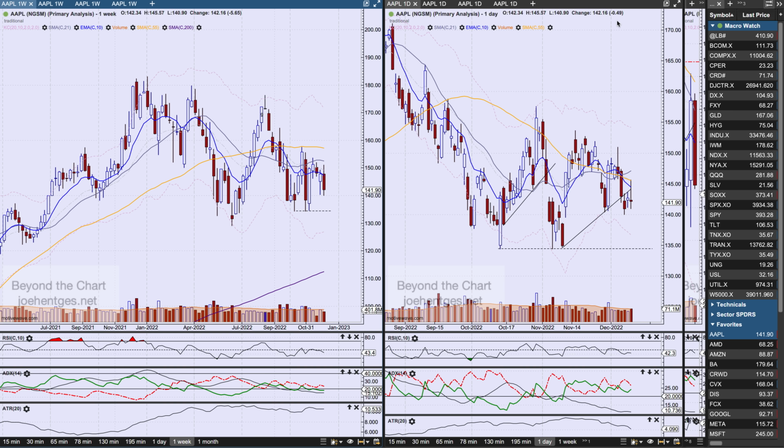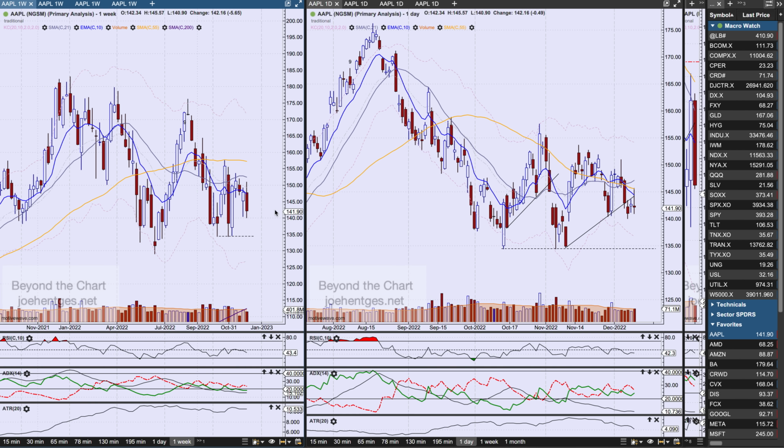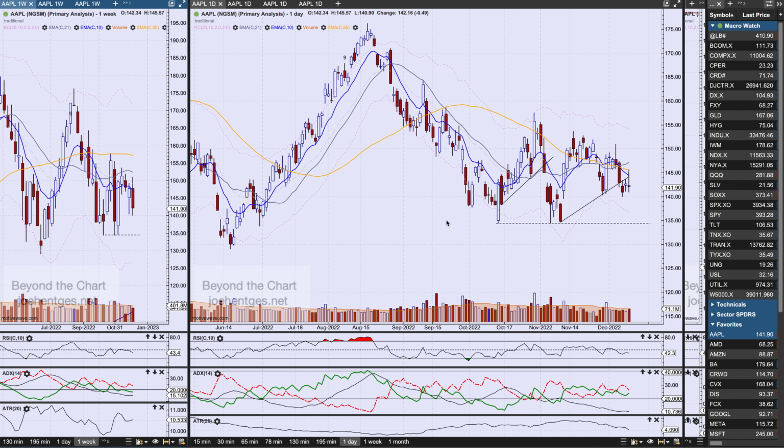Apple was down 49 cents on Friday and down $5.65 for the week. So here's that weekly view. Here's the 200-week moving average over here. All the moving averages I have on here, which are the 10 exponential, 21 simple, and 55 simple, are in downward trending mode. So the 10 is below the 21, below the 55.